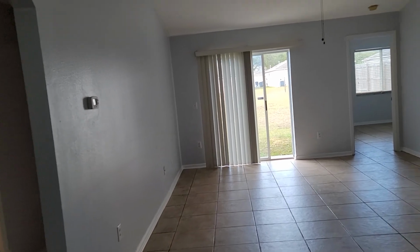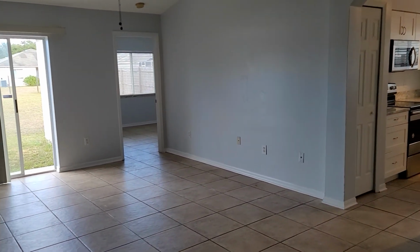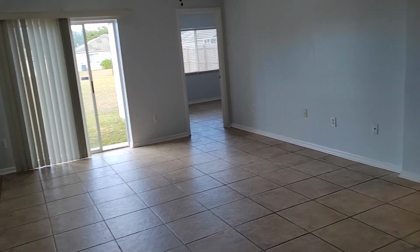So you have an open floor plan here. This is, like I said, 1290 heated square feet. Family room right here and dining room right here. You can see the chandelier. Does have popcorn ceilings, but it is cathedral. Your master is to the right at the end, and then you have 2 bedrooms and a bath over here. So we'll start over here.